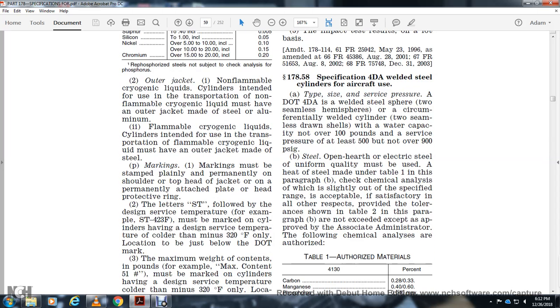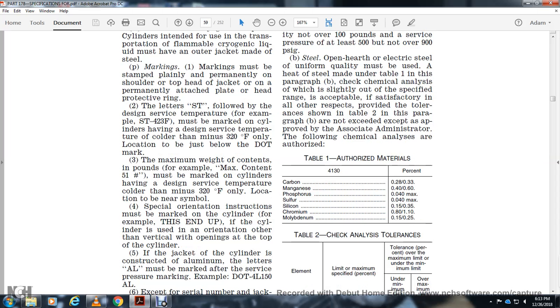The letters ST with the design surface temperature must be marked on the cylinder that has a design surface temperature colder than -320 degrees Fahrenheit, in the location just below the DOT mark. The maximum weight of the contents in pounds must be marked on cylinders that have a design surface temperature colder than -320 degrees Fahrenheit, in the location nearby the symbol.